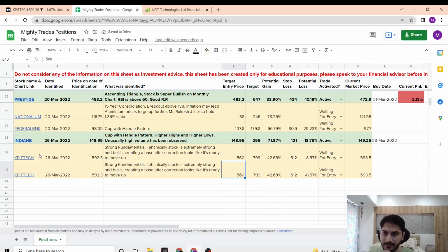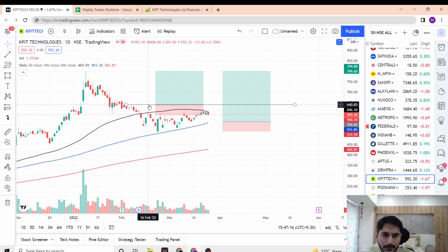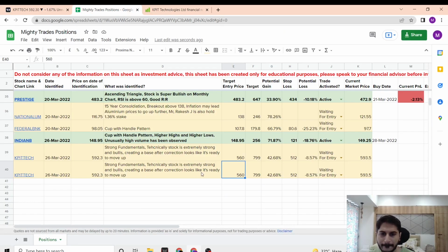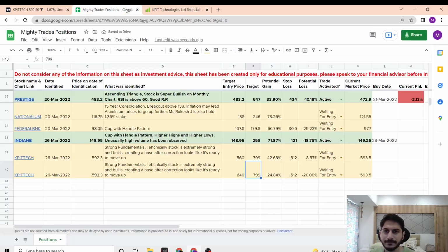and this time the target entry price for this entry is going to be, what is this, 640 rupees. And the stop loss in this case is going to be 590. Sorry about that. So this is going to be 2 entry points that we can keep in mind for the stock. So whichever entry point comes first, we can then take a position, build a position accordingly.